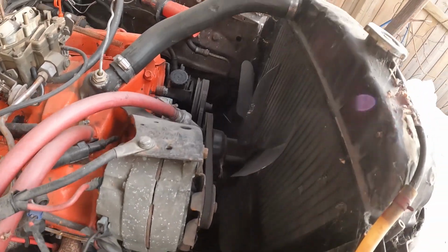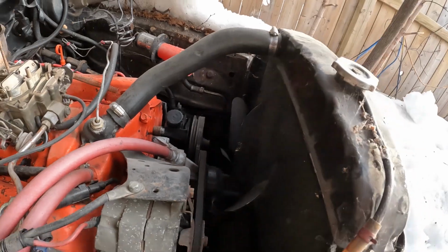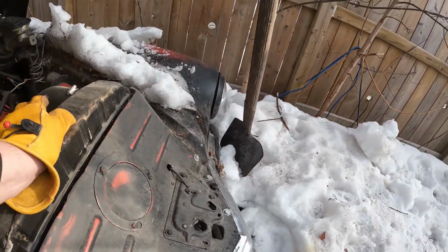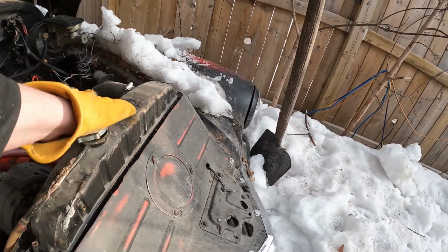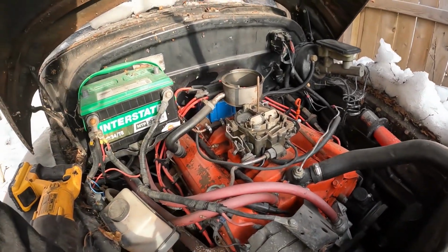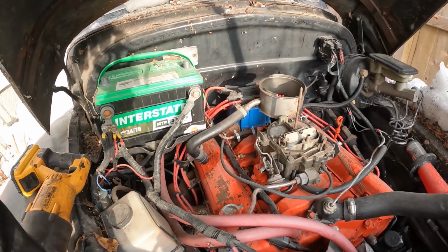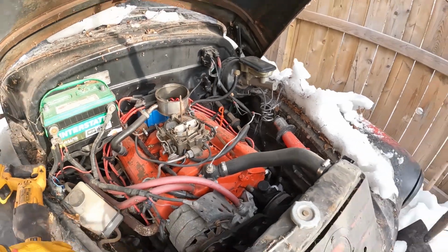But yeah, here's the radiator issue. 7-blade fan, no clutch, no shroud. So feel free to tell me I'm an idiot for no shroud. Yeah, it's wet in there. So, I also got a set of cables and a battery. See if this thing will fire up. Oh, probably need some gas. A little gas in it.